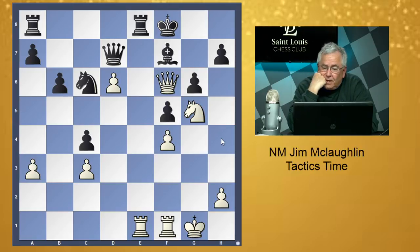This is white to play and win also. And this is another USSR tournament between two grandmasters, someone named Kodos and McInnes. Now, I never heard of Kodos before, but McInnes was quite a famous grandmaster back in his day. And this was played in 1964. White to play and win again.